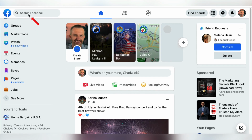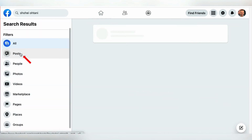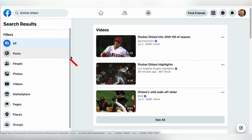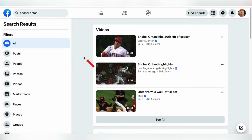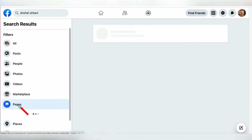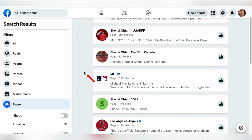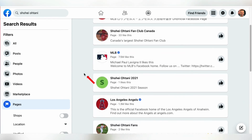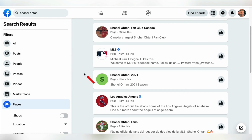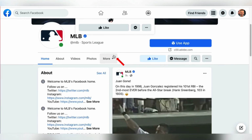So we want to go to search Facebook here and just type in Shohei Ohtani, okay? Here he is, Shohei Ohtani right here. And there should be a bunch of different options to come up involving him, but we want to go to pages here. Okay, we want pages related to Shohei Ohtani. These things usually have millions of followers and whatnot. So let's go to, let's see. Okay, Major League Baseball here. This page has 7.5 million likes. So they've got millions and millions of people here that are going to see this.